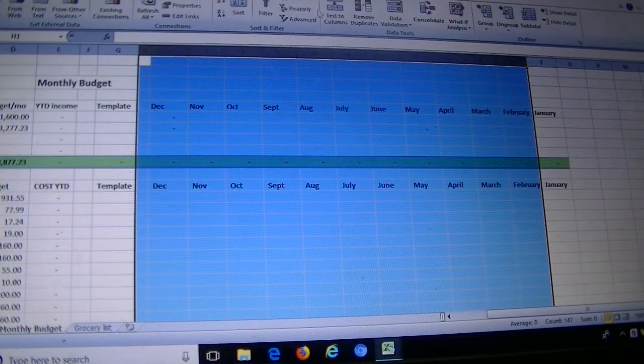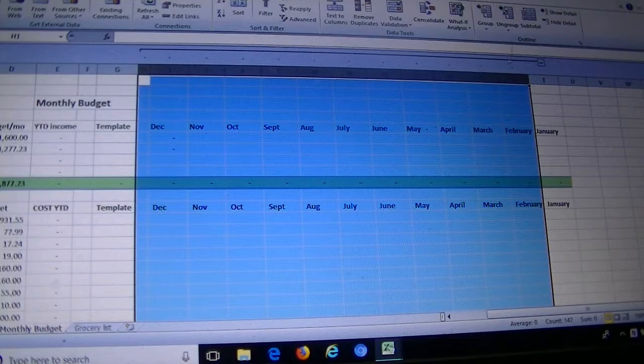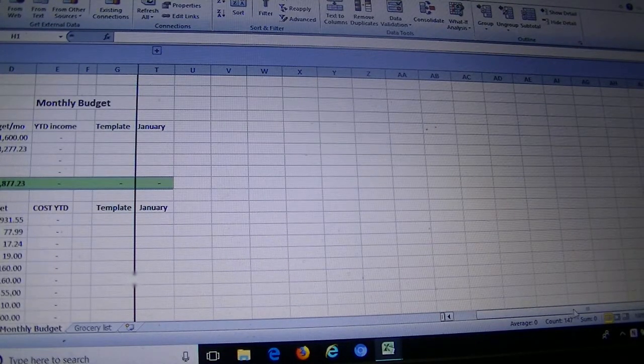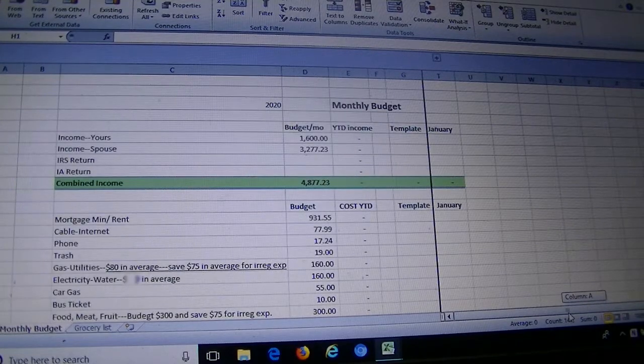Okay, just go to data and group. I think I'll be able to group that. So now we have the month of January to fill up, and the way I like to use this spreadsheet is I like to put in our estimate, and as we go through the month, we pay a bill, we just come and change it.